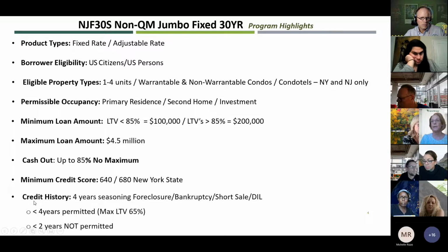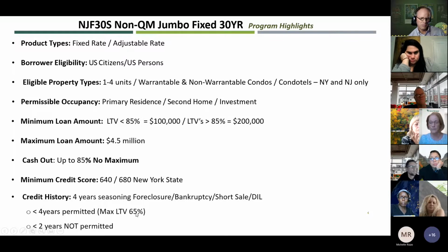Score 640. Credit a lot easier than agency. So this might be a reason. You might have somebody that actually had to do a BK, 4 years ago, actually just 2 years ago. And if it's at least 2 years old, we can go to 65%. If they have the 4 years, so way more than agency, right? Then they can get up to the full 90%. They get the full parameters as long as there's 4 year seasoning on any of those major credit events. So pretty nice there. Very easy product. The key here is 1 year income, right? 1 year W-2.